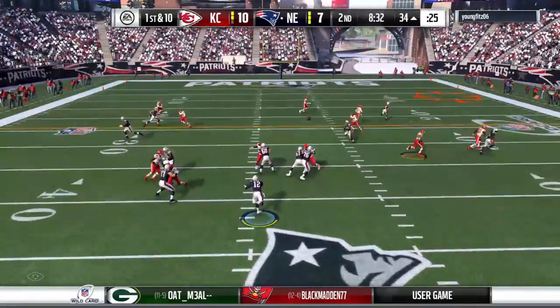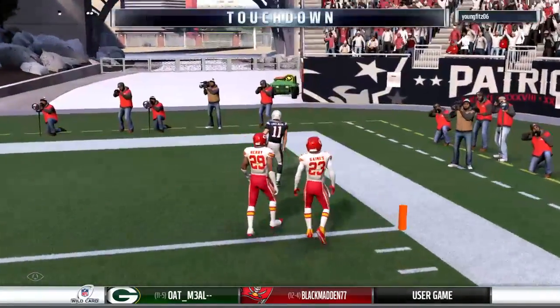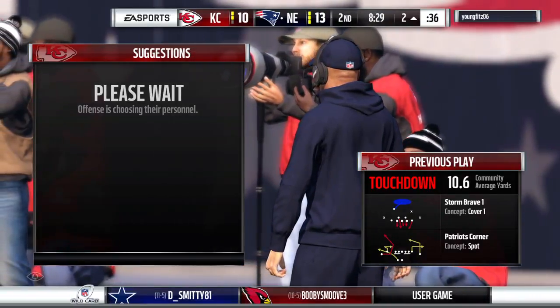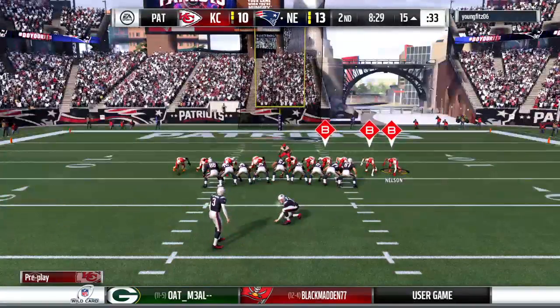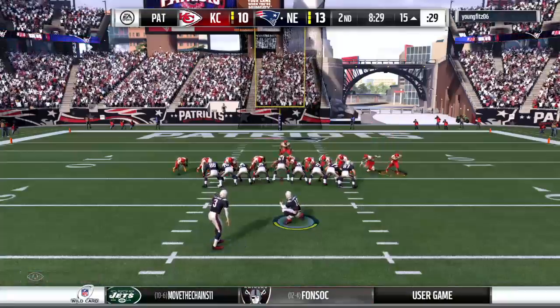1st and 10. Here's Brady. And this is caught. It's Edelman. And all the way in. Touchdown, New England. Julian Edelman with his 2nd touchdown here in this first half. And once again, the Patriots are back out in front.